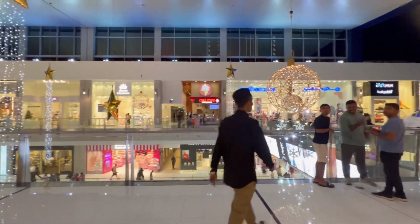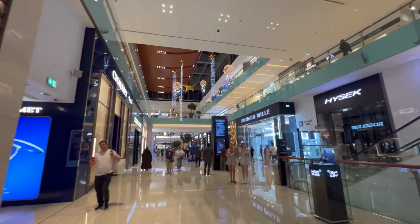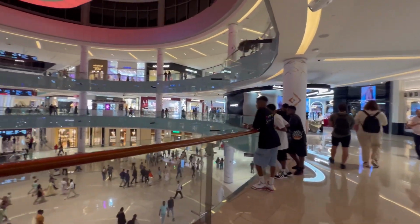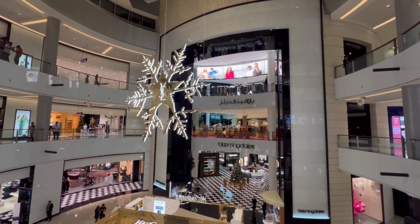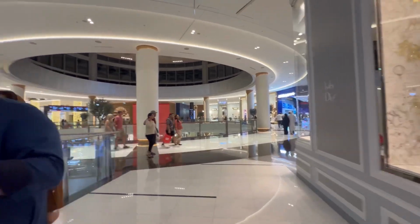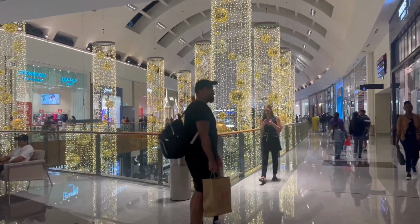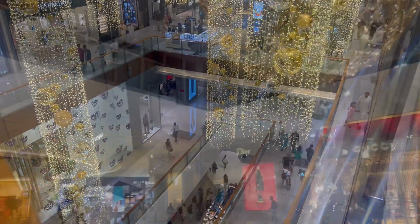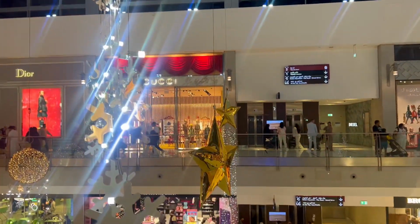Each floor is categorized as per shopping. I'm exploring every floor. It's huge. The decor is so beautiful during Christmas time. I think December would be the best month if you want to visit Dubai.